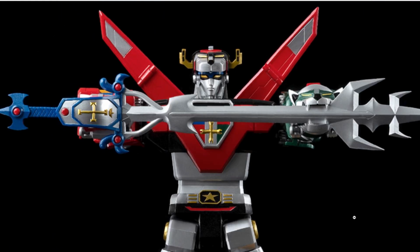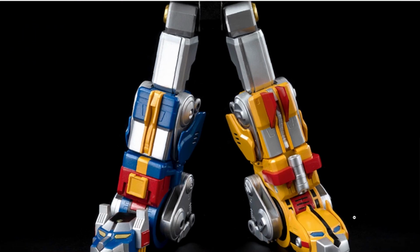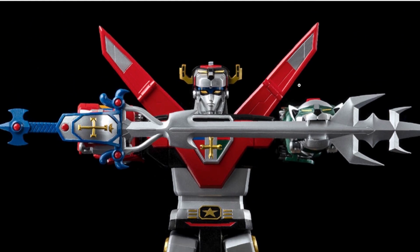This is just an iconic pose for Voltron, where he forms the Blazing Zord, clanging both the heads of the red lion and the green lion together, and then drawing out the sword as if unsheathing it from its sheath. This is beautiful. Such an iconic moment from the cartoon, and it's wonderfully realized here in toy form. Oh my gosh, I just can't get over those legs. They're just so stocky and so impressive.